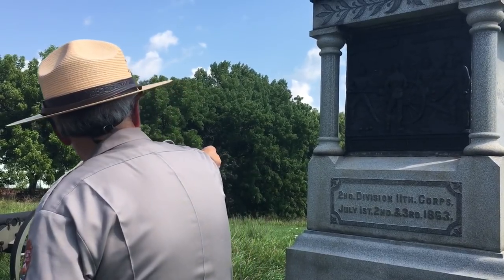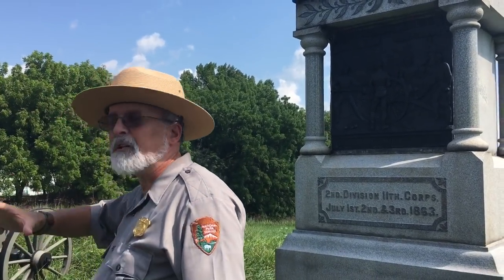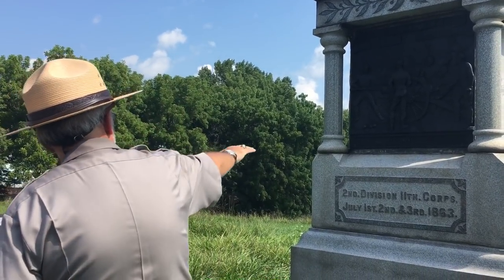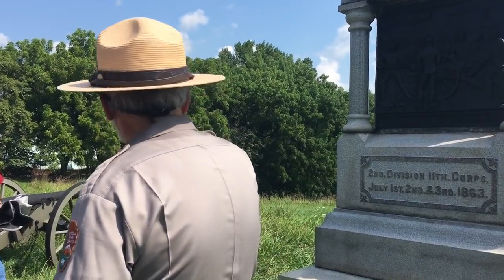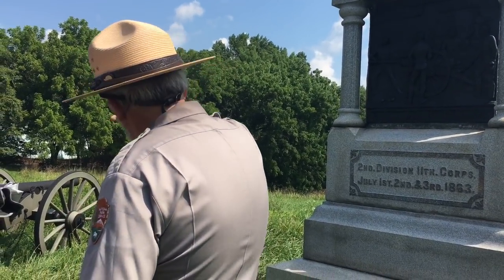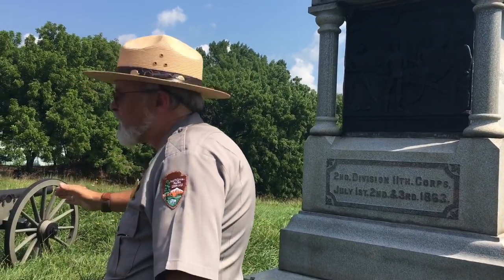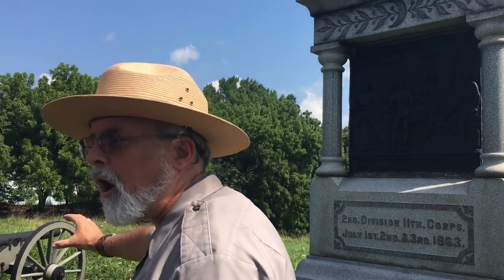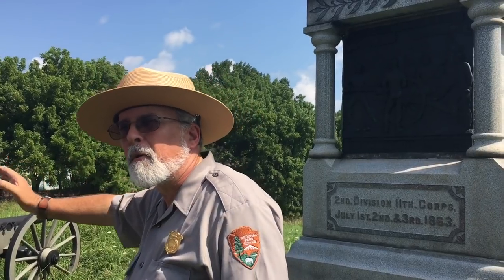Now, you can't see too much because of what the Park Service used to put up as tree screens out here. But these trees were not here at this point, and you could actually look all the way out to the old Harrisburg Road. And one of the things that attracts the attention of the artillerists out here are parties of Confederates riding up and down the roadways out here.